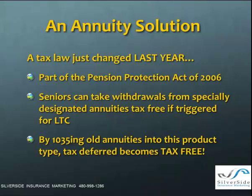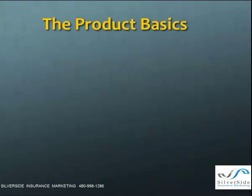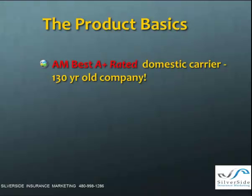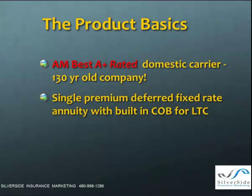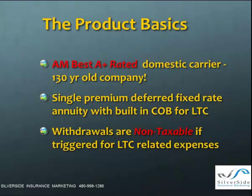This is a basic concept. I'm going to show you the best of the annuity products that provide these benefits. But get us your specific client situation, and we can get more detailed than I'm going to right here. So the basics of these annuity products: this particular one's coming out of an A-plus carrier. This is a single premium deferred fixed annuity. It does have a built-in continuation of benefits for long-term care, kind of like an income rider, if you're familiar with those products that are out in the annuity world. Now, withdrawals are non-taxable when triggered for long-term care related expenses.